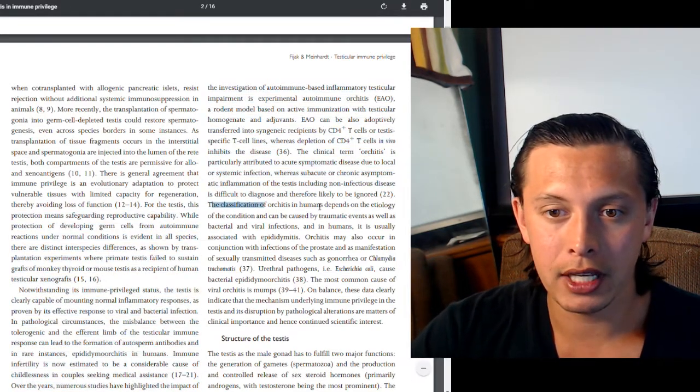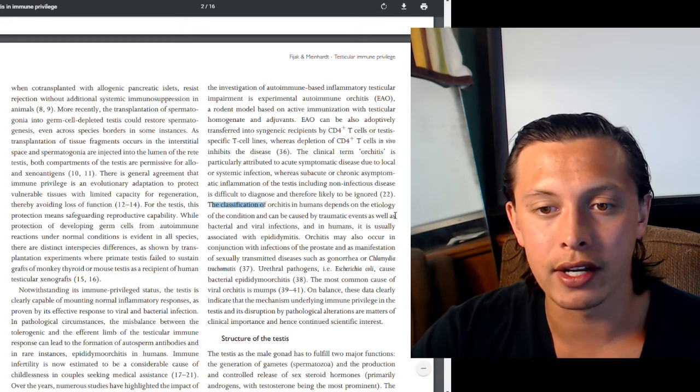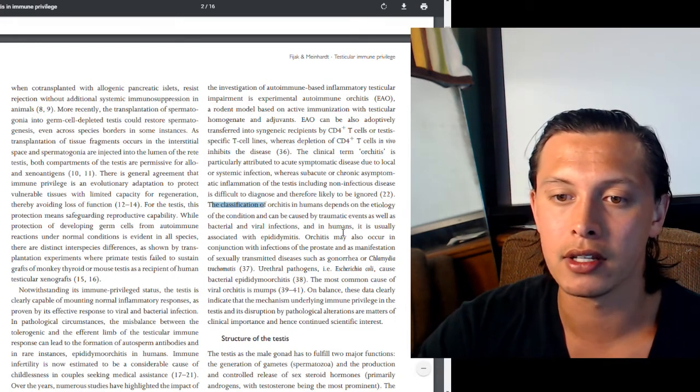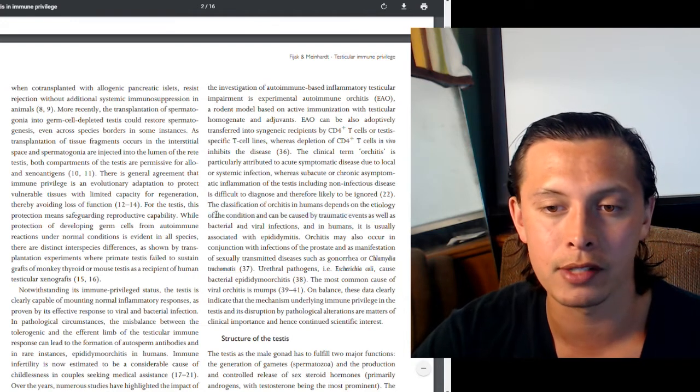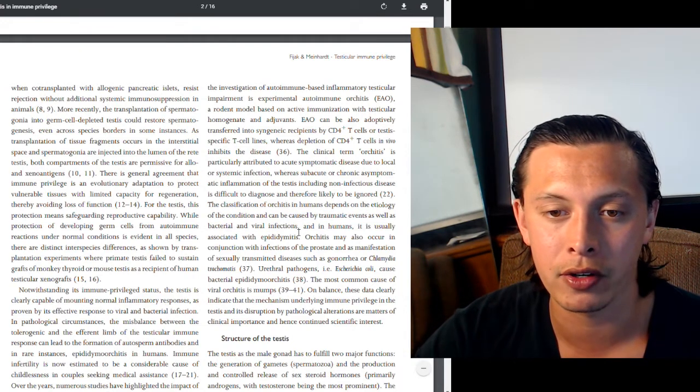Continuing, the classification of rhinitis in humans depends on the etiology of the condition and can be caused by traumatic events as well as bacterial and viral infections.